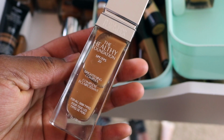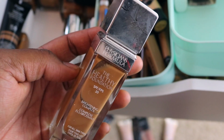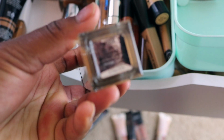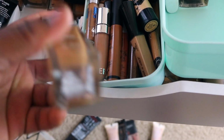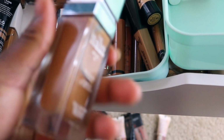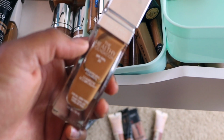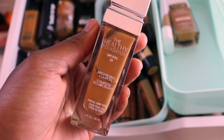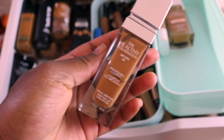Next I have this Physicians Formula The Healthy Foundation with SPF 20. The shade that I have this in is, let's see, what does it say? DN4, so dark neutral 4, I believe. And this foundation is very, very lightweight. Come on, camera, focus. This foundation is very lightweight. I do like this also for everyday wear.